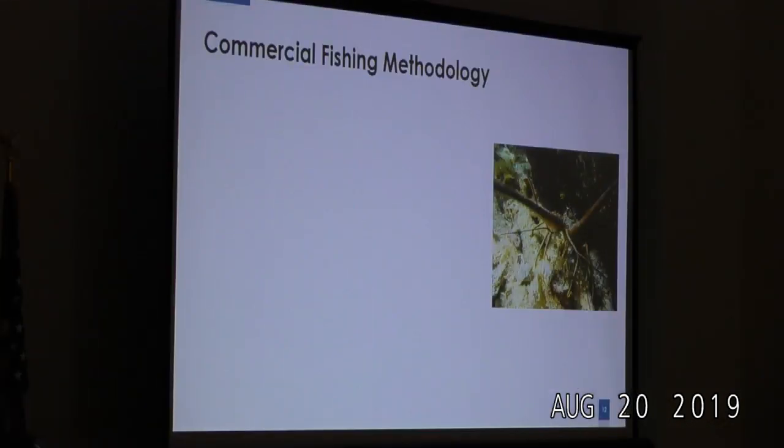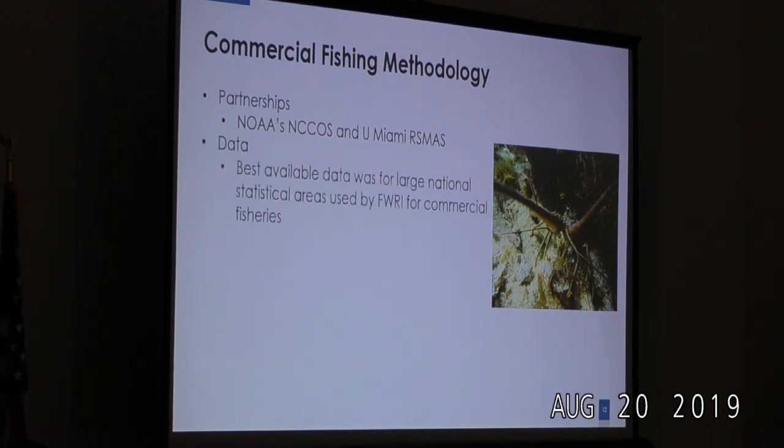So we'll start with commercial fishing. We'll go over the methodology and then I'll present the results. For this, the partnerships we worked with were MCAS, and the University of Miami Erasmus also provided an analysis. We used the best available data, which is based upon the statistical areas used by the Fish and Wildlife Research Institute. This data was for commercial fisheries. We have pounds and value of revenue available by these statistical areas. There are 12 different statistical areas that overlay the Florida Keys National Marine Sanctuary boundaries.